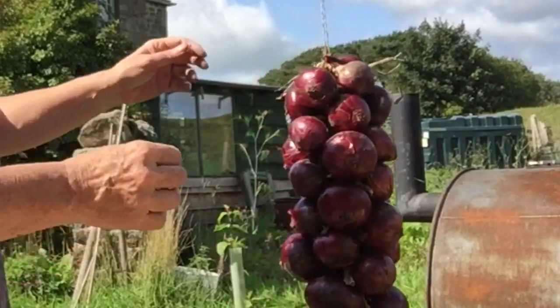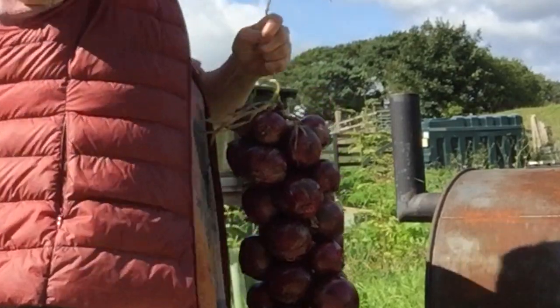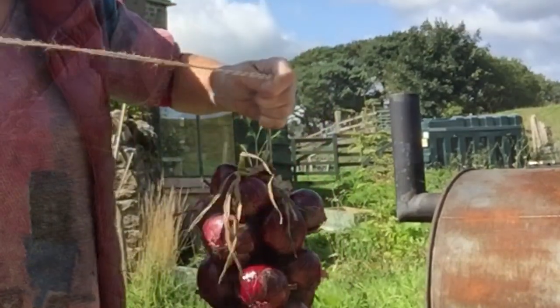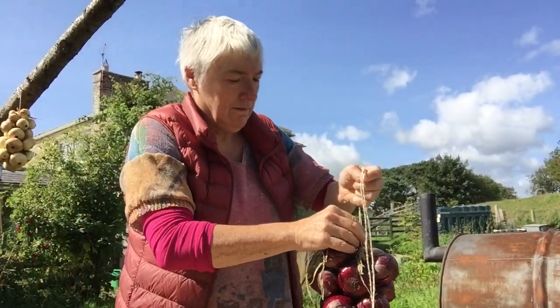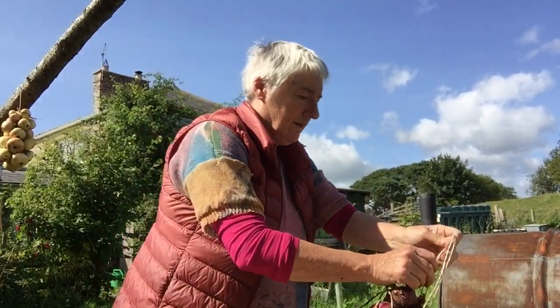I like red onions. I like making red onion marmalade, which is an easy thing to do. Just chop up a load of red onions, cook them very, very, very slowly with balsamic vinegar and a little bit of sugar. It's delicious.